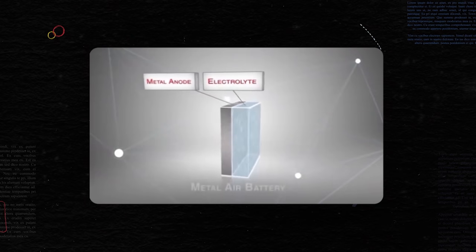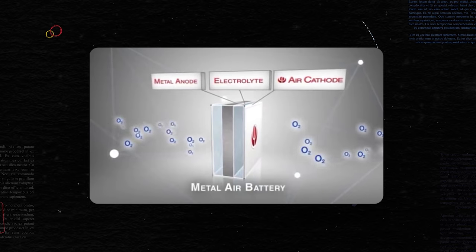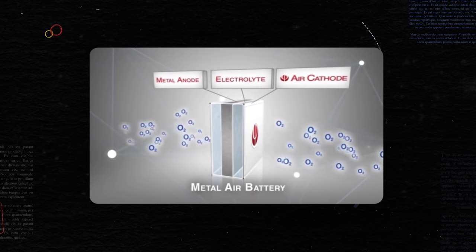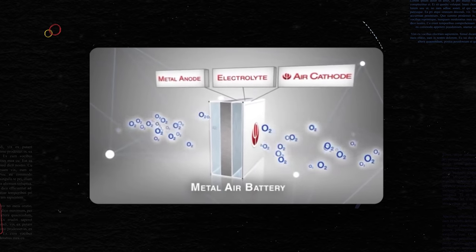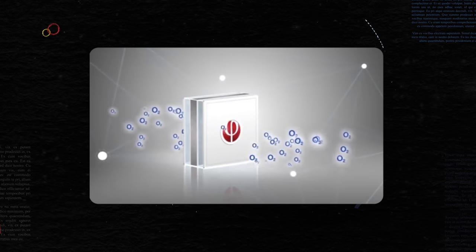You already know what we need to do. Get aluminium and oxygen to react with each other. Now, aluminium is more a fuel cell than a battery. Aluminium forms the anode. It loses its electrons and goes into the electrolyte. Oxygen from ambient air makes up the cathode. It is filtered for CO2 and flows into the electrolyte by taking up electrons.